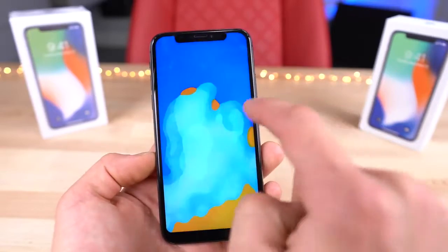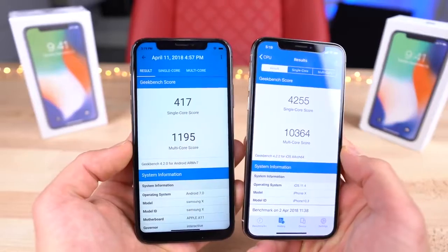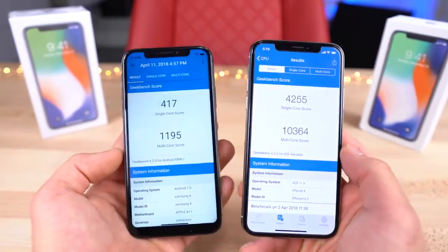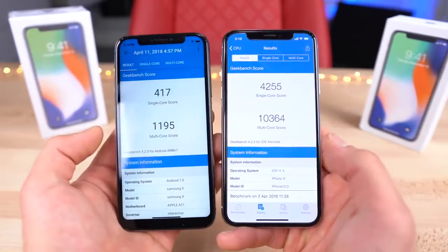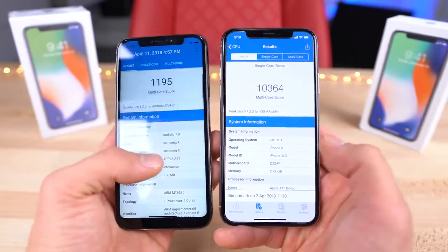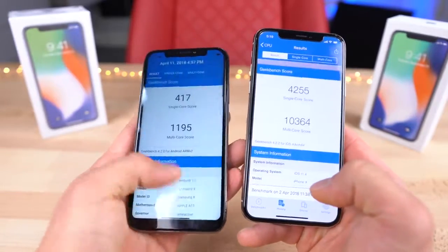So I'm gonna restart Geekbench because it froze on me. And this is the score that I got. It's pretty consistent with most clones, about 1/10 of the score of Apple's. You are paying about 1/10 of the price, so that's a pretty evenly distributed cost savings there. Android 7.0, Apple A11. Yeah, right. So pretty much what you'd expect from a clone like this.